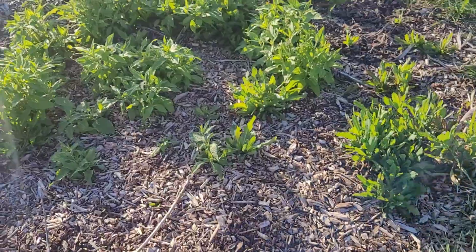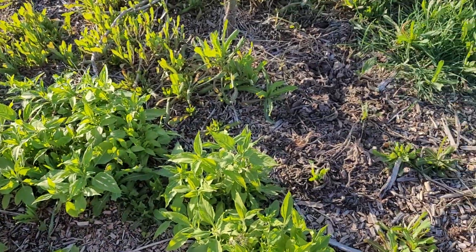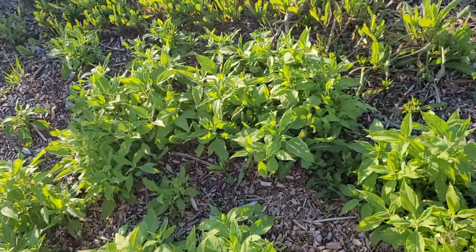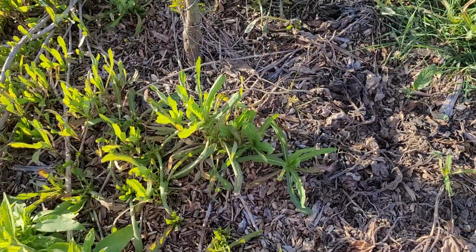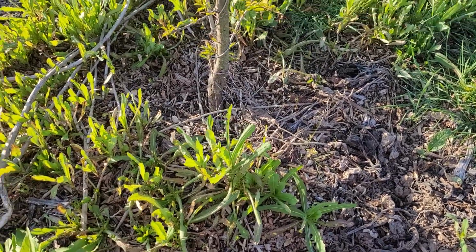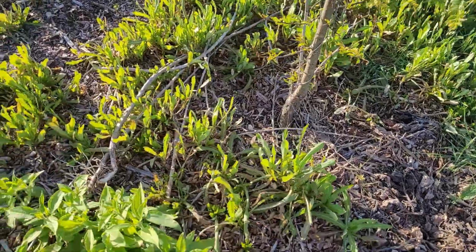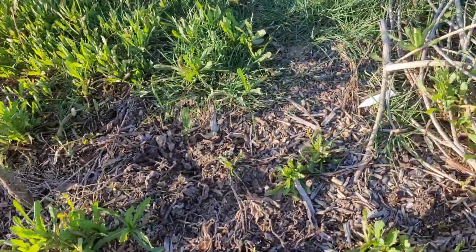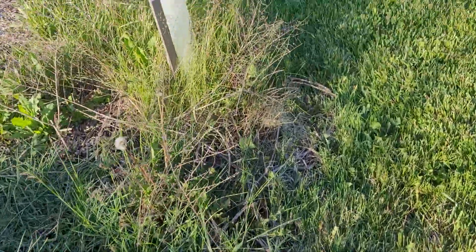Here's where I harvested that huge sunchoke last year. Looks like it's doing quite well this year. I thought I had gotten it all, but as you can see, it's coming up with a vengeance, which is kind of what it's good at. And I know I planted more Apios americana all over this area, but I'm not really seeing them come up very well. There's an asparagus I forgot I planted, but that's one of the great things about asparagus in my experience, is they're very low maintenance.